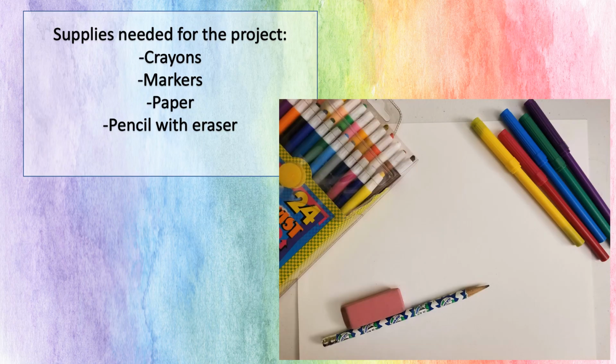Okay, class, now it's time for your art project. The supplies needed for the project are going to be crayons or markers, paper, and a pencil with an eraser.